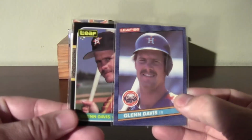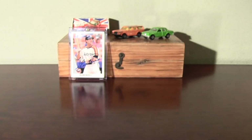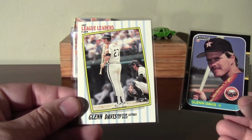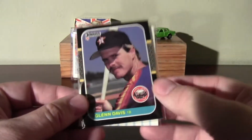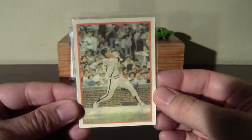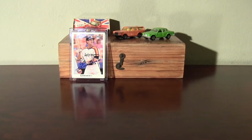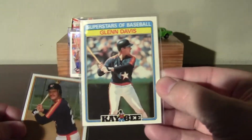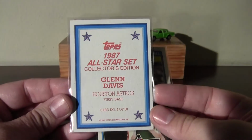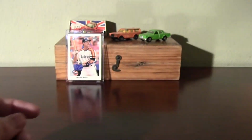And there's a couple Leaf cards. 86 and 87 Leaf. Here's his 87 Donruss. Along with this 87 Fleer, a League Leaders card. There, we got an 87 Sport Flicks. KB Superstars of Baseball. Along with a glossy 87 All-Star set. Couple of nice ones there.